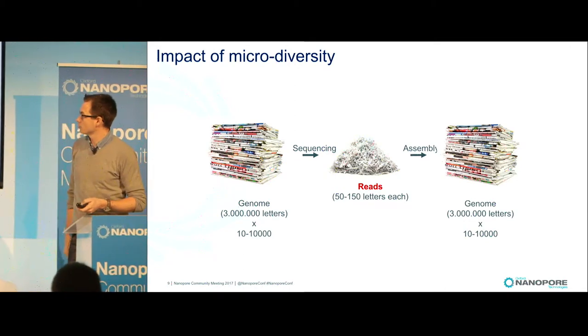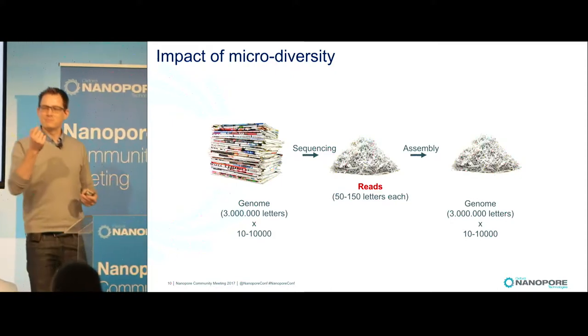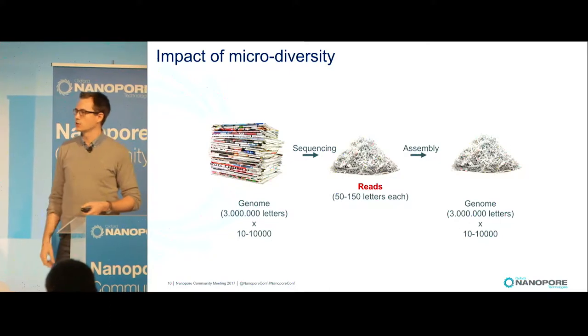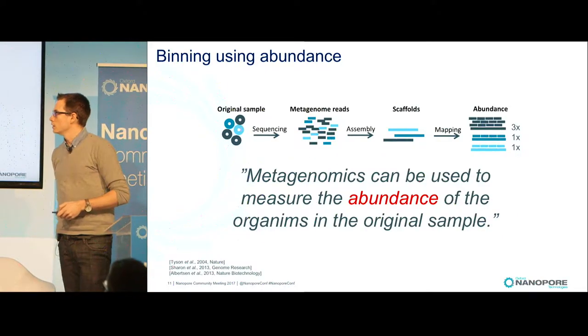So when we try to assemble it with the short reads, we basically get bigger pieces out, but really not going to the complete genomes yet. This is really difficult with all the strains we have. So this is one problem.